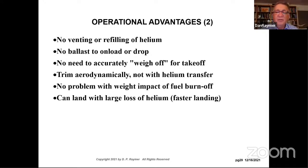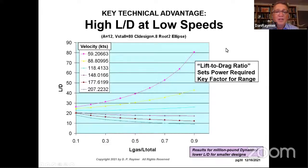We don't have to move helium around to trim in pitch. No problem with the weight impact of fuel burn off. And also you can land with a large loss of helium. In fact, I think you could land it without any helium if you lost everything, because you do have 50% lift. Basically, you just have to land faster and hopefully have a pretty big runway, because it'd take a while to stop. But yeah, you could land it with no helium at all.